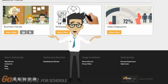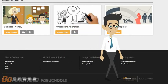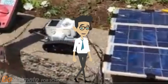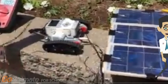And this is GoAnimate. This will take some time to learn, but it is as fun as any video game you've ever played. We use this to make presentations about math, science and stuff. This is a solar-powered robot that you will program. No biggie, moving on.